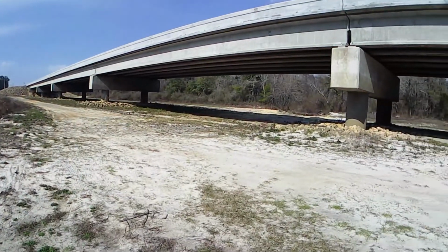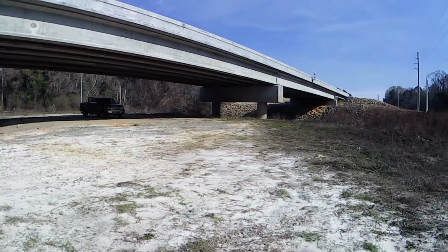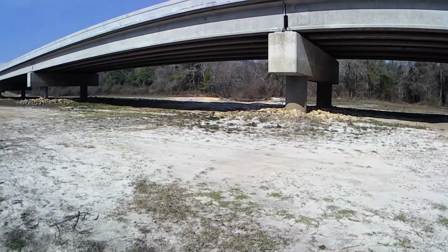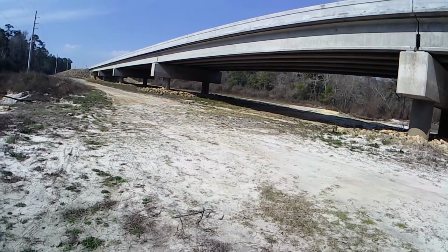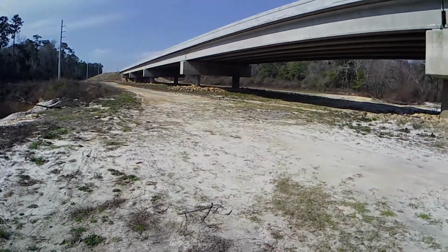This is the parking area at Watkins Bridge. You can see it's a big area, plenty of space. Most of this is graveled underneath here. Does tend to be a little wet after a big rain, but after a big rain the river will probably be up and you probably wouldn't want to come anyway.